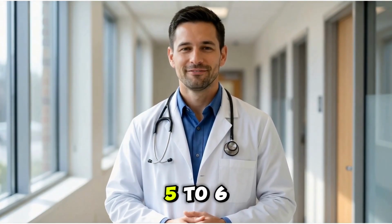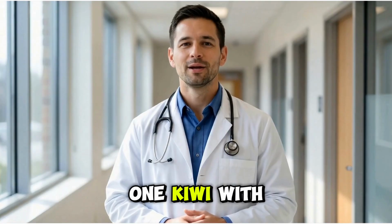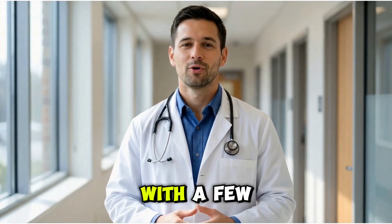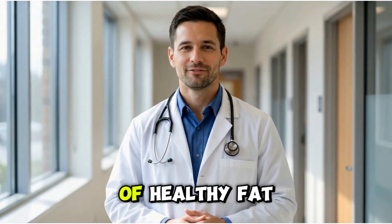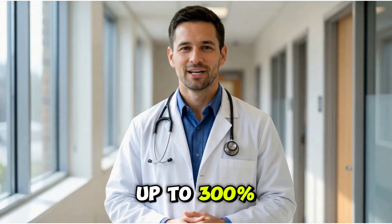1 kiwi with 5 to 6 raw almonds. 1 kiwi with a teaspoon of almond butter. 1 kiwi with a small piece of dark chocolate, 70% cacao or higher. 1 kiwi with a few walnut halves. This small amount of healthy fat can increase absorption of the eye protective carotenoids by up to 300%.